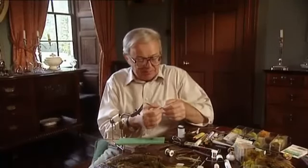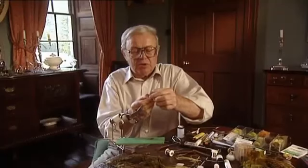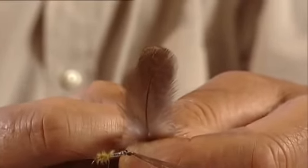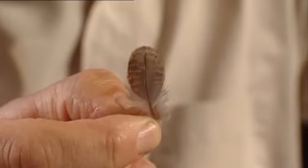So now I'm ready to put the wing case in. For this I'm using a nice mottled feather from a grouse. But you can use any feather, any dark speckled feather. It could be partridge or pheasant. What you want to do is choose one that's spoon-shaped with the stem straight. This one here, as you can see, has a bend in it, which is not suitable, but this one here has a straight stem, and that's just about perfect.